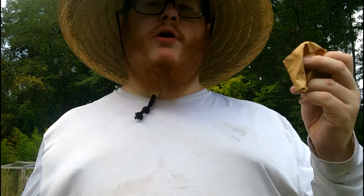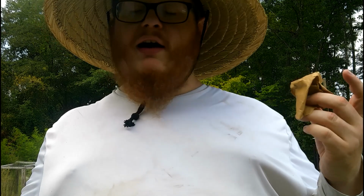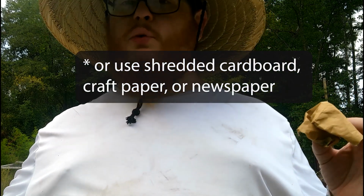You can either scoop up leaf litter from a forest floor, or rake up your leaves if you've got them, or cut your grass and spread the clippings on a tarp and leave them in the sun for 3 or 4 days, and let it bake out all of the nitrogen, and you're left with browns, a nice carbon material to work as your substrate.